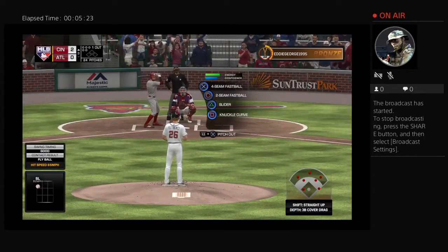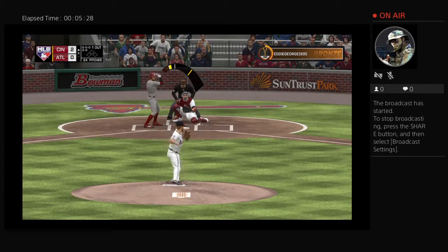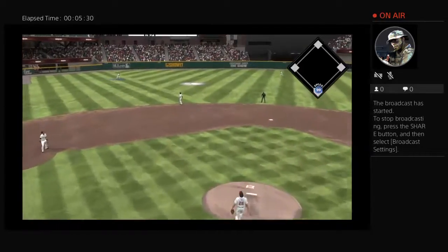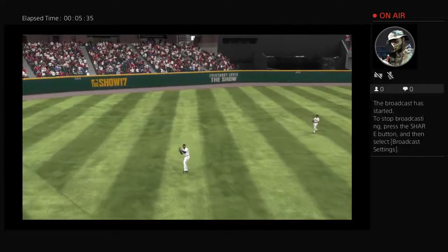Center fielder, Billy Hamilton, riding in once again. 0 for 1 here in the early going. This is hit high in the air out toward left center. Kemp has a read on it. 2 down.